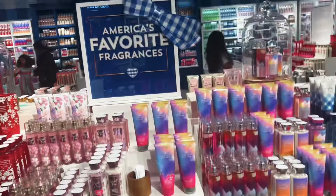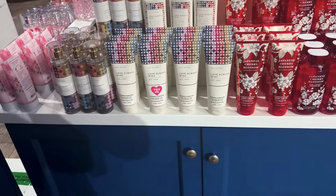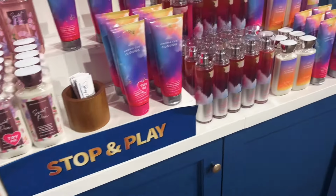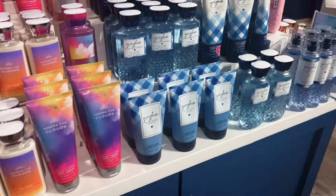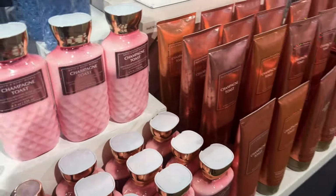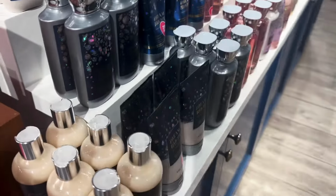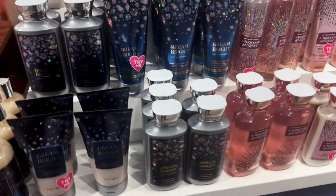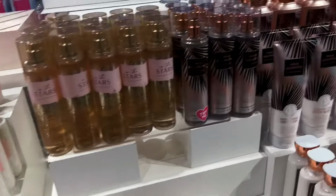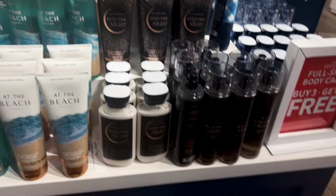They got this table right here as America's Favorite. So they have Love Always Wins, Japanese Cherry Blossom, Sweet Pea, Among the Clouds, Giggle, Champagne Toast, Dream Bright. I love Dream Bright. I was able to find a perfume. And yeah, so I'll check back in with you later.